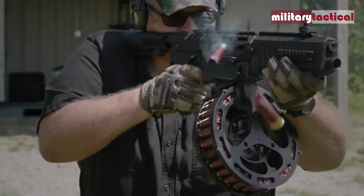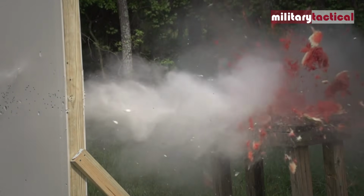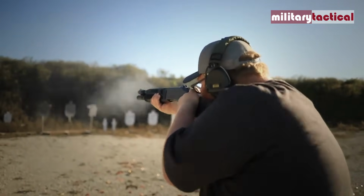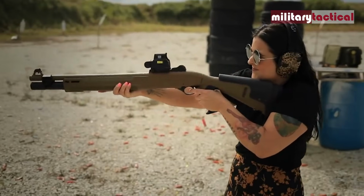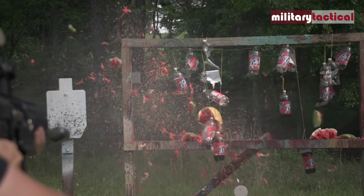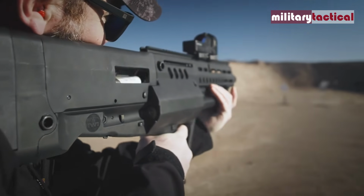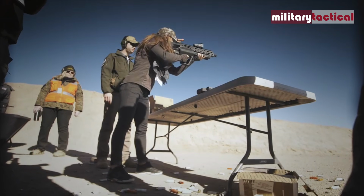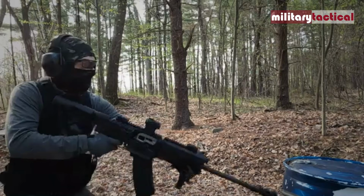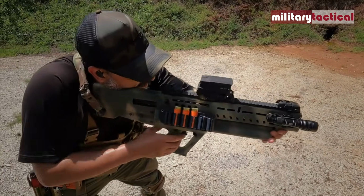This might sound unbelievable, but it's absolutely real. The AR-15's long-standing reputation as America's go-to home defense firearm may be facing serious competition, and not because of politics. It's because modern shotguns in 2026 have evolved into highly capable platforms that offer substantial power, clearer legal positioning in many jurisdictions, and impressive tactical versatility.